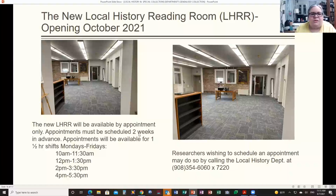Appointments will be scheduled 2 weeks in advance, again because of scheduling needs. We have to make sure the staff is available and there's nothing conflicting with the appointment. Appointments will be available for 1.5 hour shifts, Mondays through Fridays. I list the shift times there. Shifts would begin at 10 a.m., 12 p.m., 2 p.m., and 4 p.m.